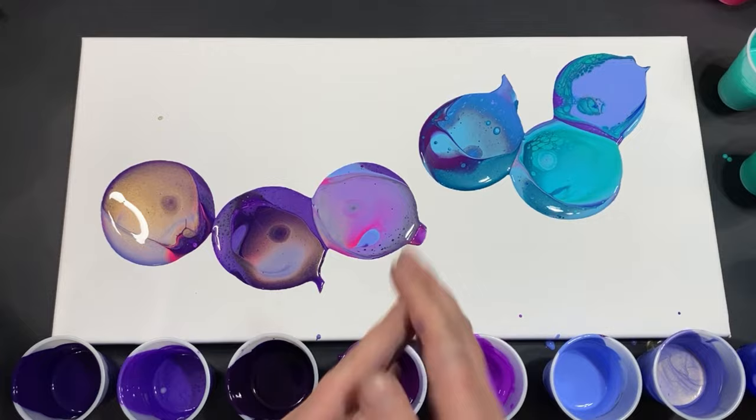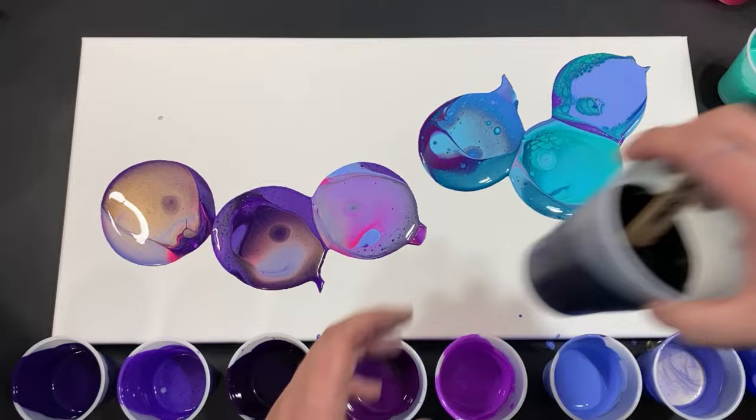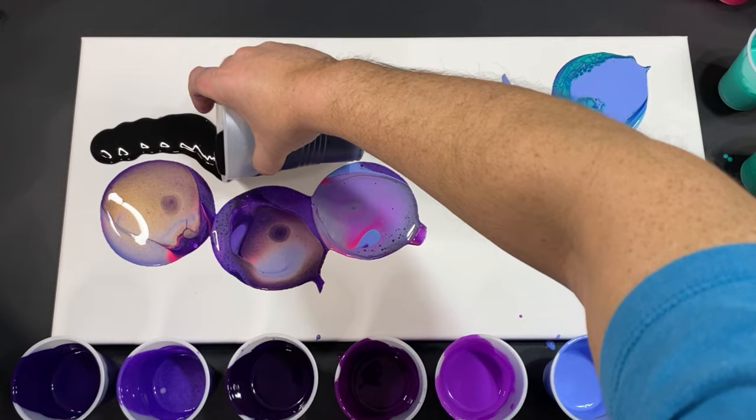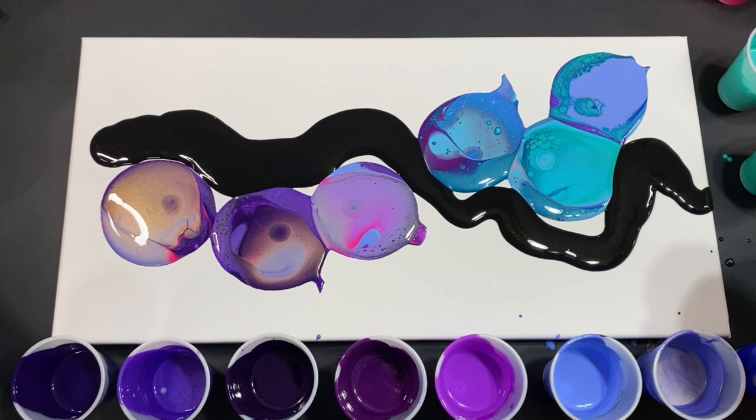So I want to put down, ooh, do I really want to put down white? I kind of really want to put down black. Right? You guys feeling the black, right? Here we go. And we're going to run our funnel pour right through this black. Okay? Here we go. I want to run our funnel pour right up this way. Yep. Just right through that black. All right. Here we go, guys.